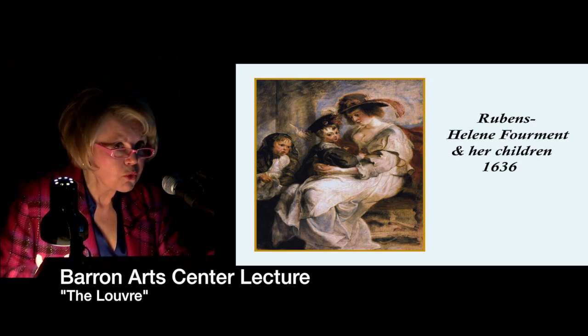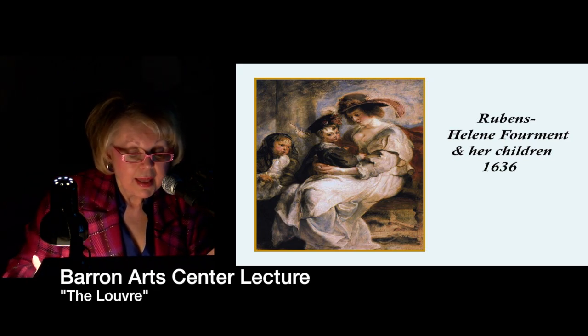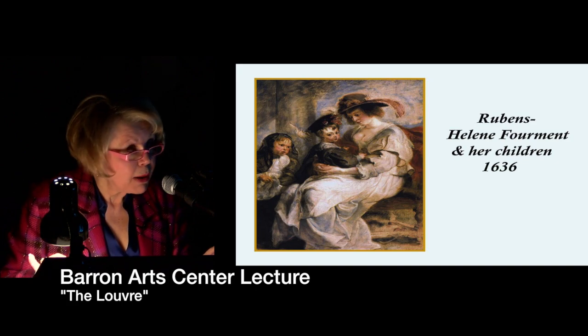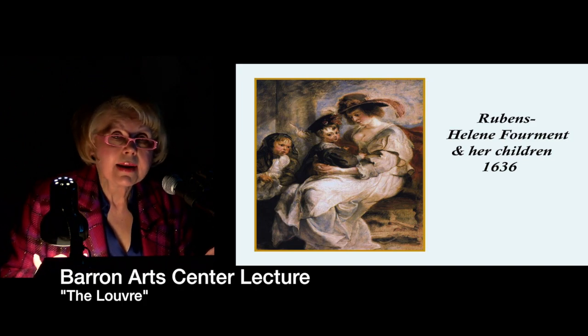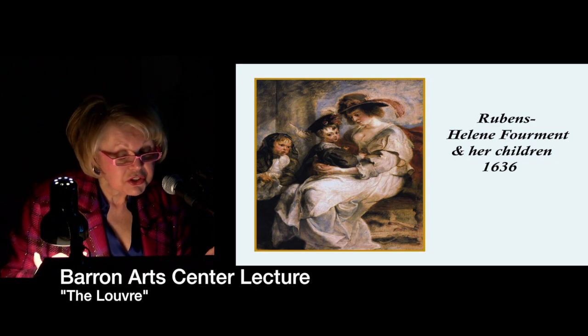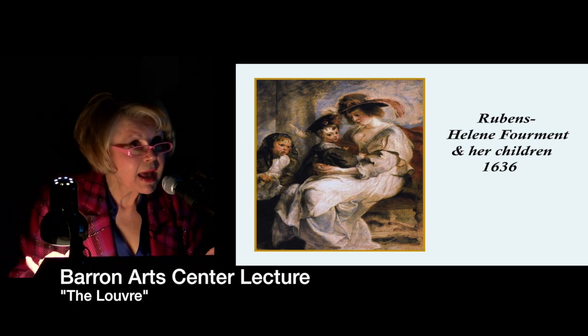Now the next painting I'm going to show you is a painting we know is only by Rubens' hand. It is a picture of his second wife, Helene Fourment, and 2 of their children. He was widowed, and after 4 years he married this young lady. She was young at the time. She was 16, and I believe Rubens was about 42 years old when he married her. She was considered the most beautiful woman in Flanders, and they had a very successful and happy marriage.